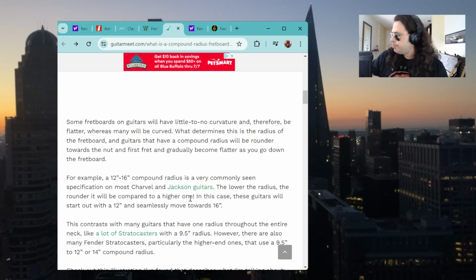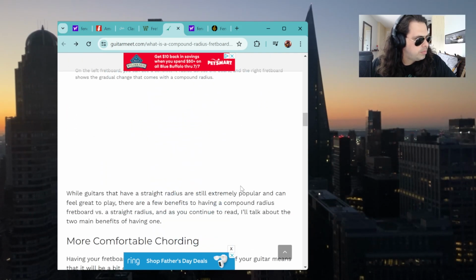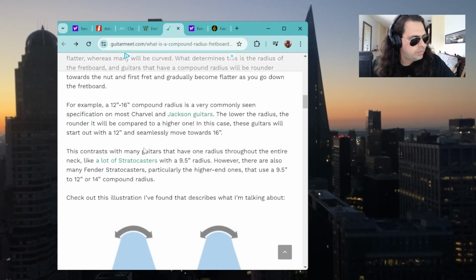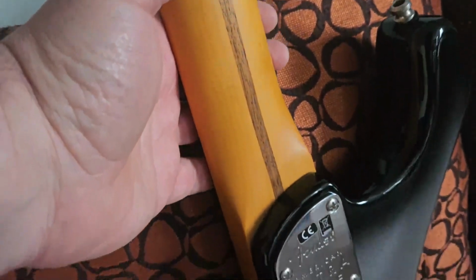This contrasts with many guitars that have one radius throughout the entire neck, like a lot of Stratocasters with a 9.5-inch radius. However, there are also many Fender Stratocasters, particularly the higher-end ones, that use a 9.5-inch to 12 or 14 compound radius. That's the neck in the back.